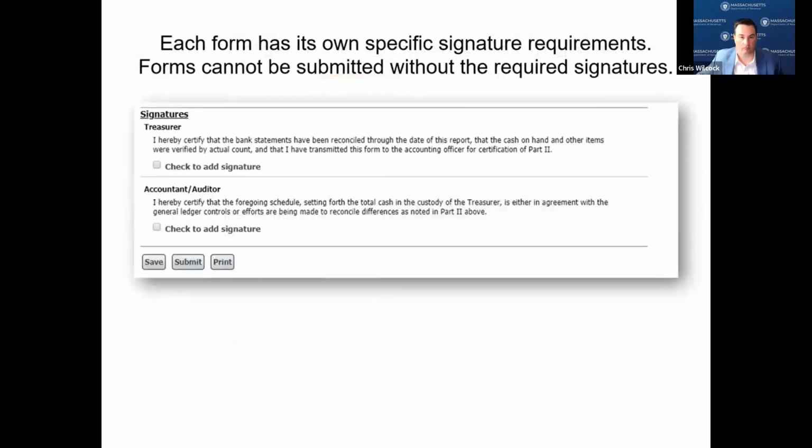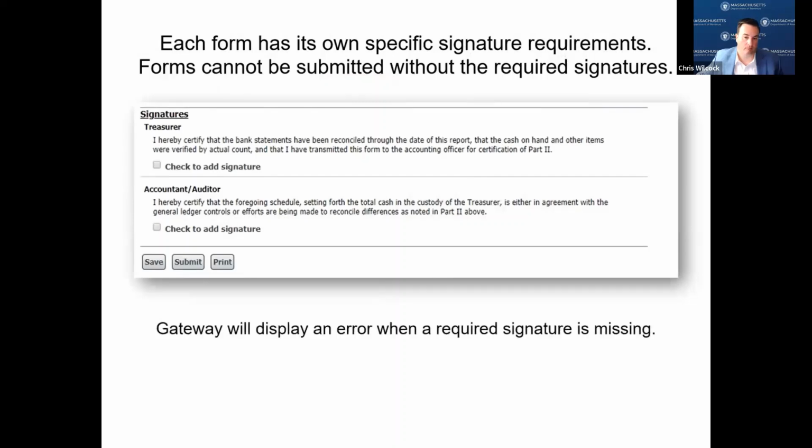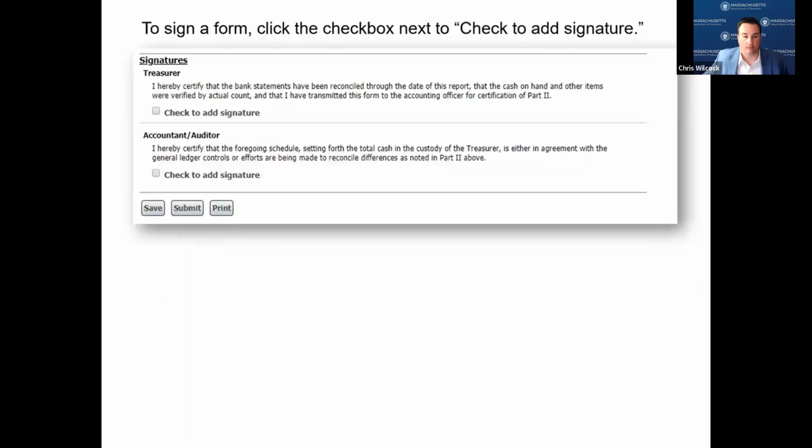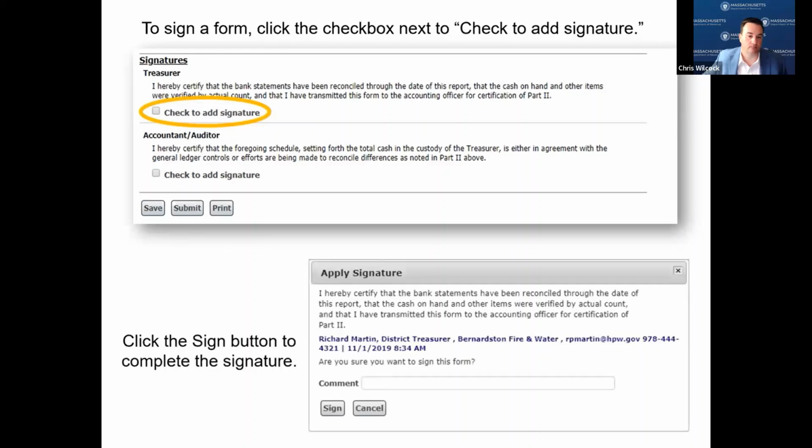Each form has its own specific signature requirements. Forms cannot be submitted without the required signatures. Gateway will display an error when a required signature is missing. To sign a form, click the checkbox next to Check to Add Signature. Click the Sign button to complete the signature.